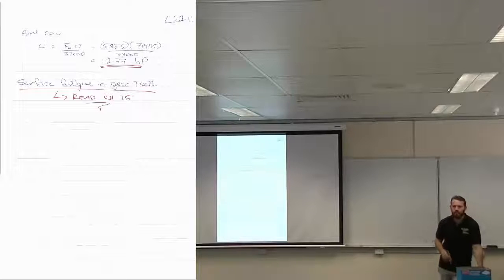If I know FT, I can sub it back into my power equation, and once I do that, the maximum horsepower that my gear train can put out with the factor of safety 1.5 and all that other stuff is 12.77 horsepower. Cool? And just to be nice, neat engineers, I'd probably round that down to a whole number, but that's up to you.